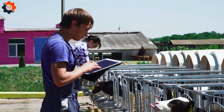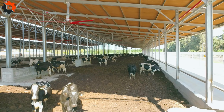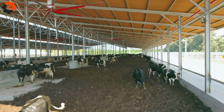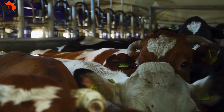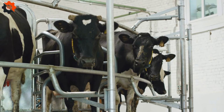While on the feedlot, cattle are monitored closely to ensure they're healthy and growing well. They've got plenty of space to move around, fresh water, and shelter from the elements. Did you know that U.S. feedlots can hold over 100,000 cattle at a time? That's a whole lot of beef.